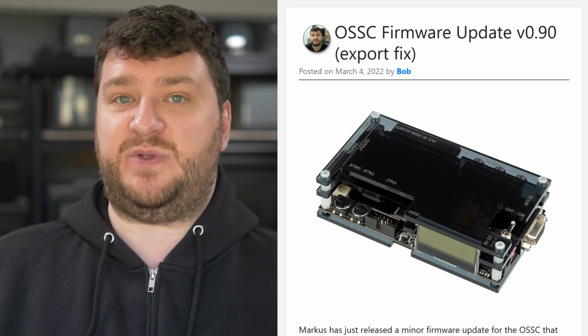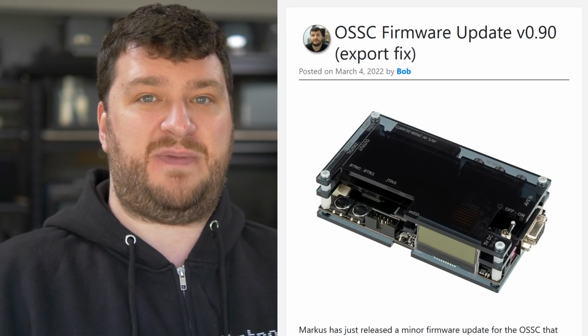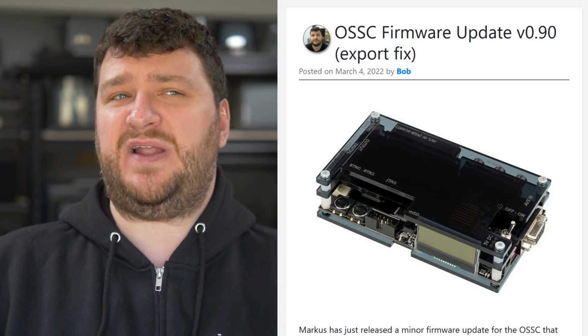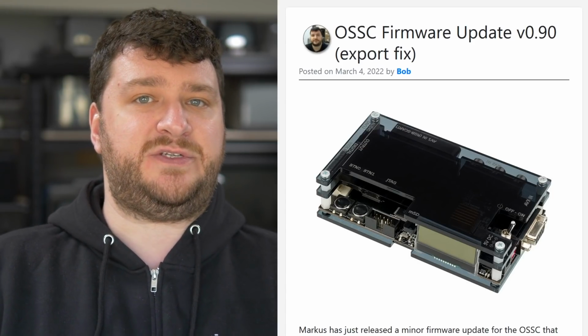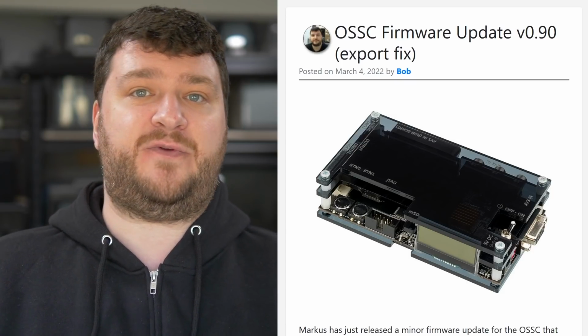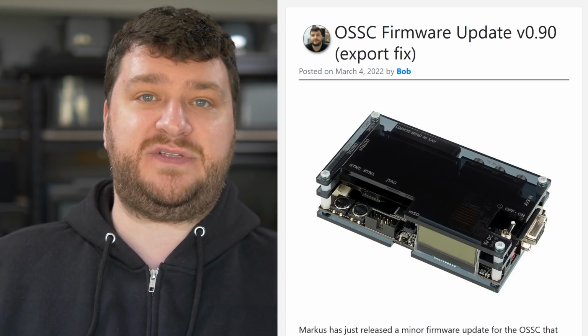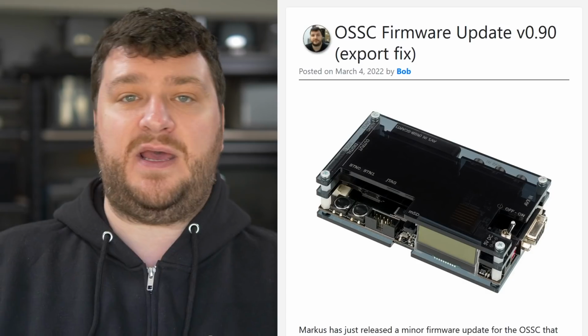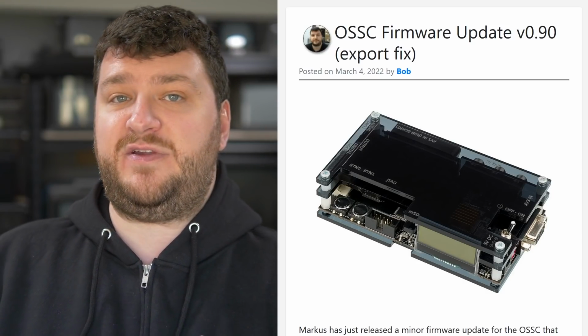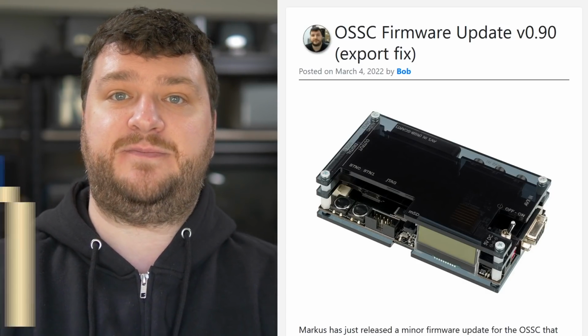They don't even have to mess with it anymore. They could just import that backed up profile and be done with it. But unfortunately, some people, and I think it was more specifically Windows users, were having issues. So this is just a firmware fix for that. So if you don't use the profile export feature, I wouldn't bother. I would just kind of stick with whatever's been working for you. But if you have been using it, I would definitely upgrade to this one.